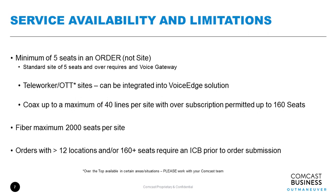And on fiber, we can support a maximum of 2,000. One item to note on a multi-service location order: if you have more than 12 sites or 160 seats, we do require an ICB just before we submit the order. That's just to alert all of the downstream groups that we have a very large Voice Edge order coming down the pike that may need a little bit of TLC.